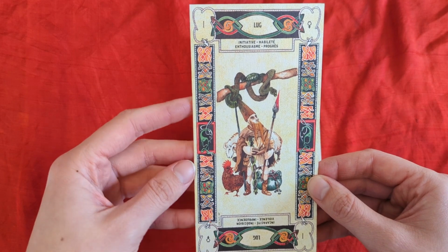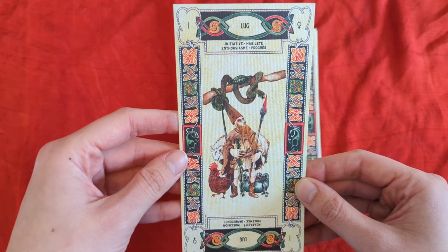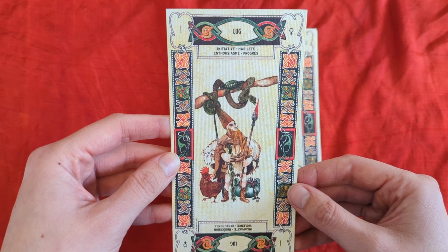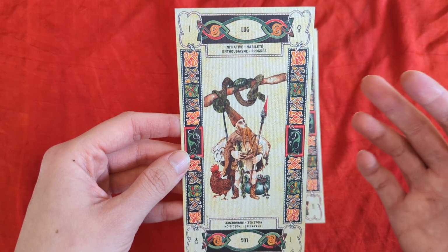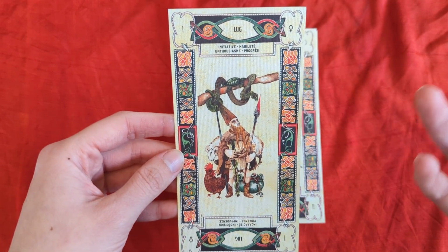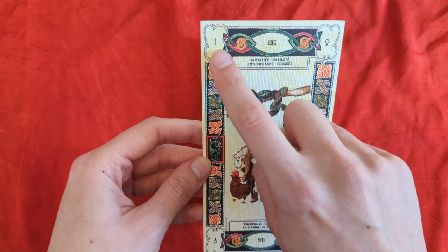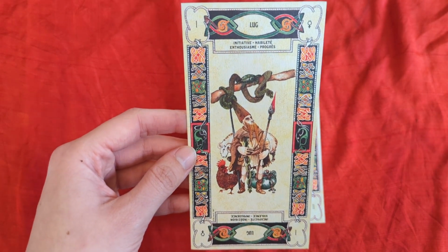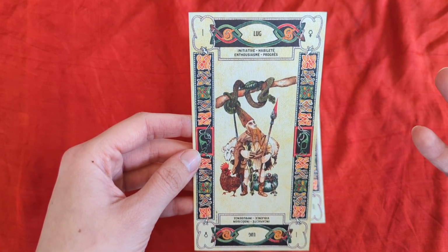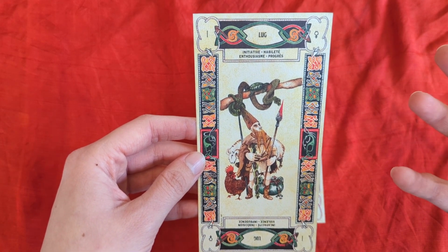Here we go. For the magician, we have Lug, and you'll notice that the cards don't come with a traditional title. The only way to know that this is the magician is to know that the Roman numeral 1 corresponds to the magician. If you don't have the numbers of the major arcana memorized, this will be a very difficult deck to work with.